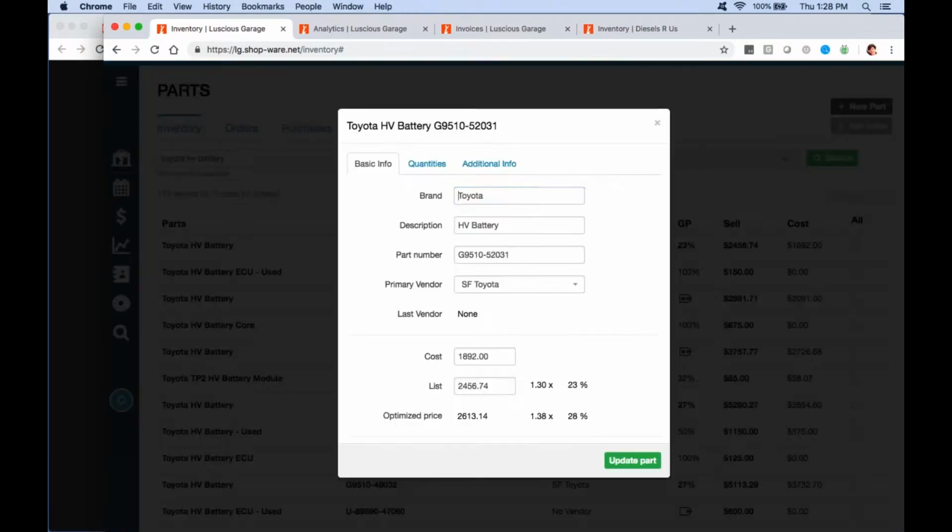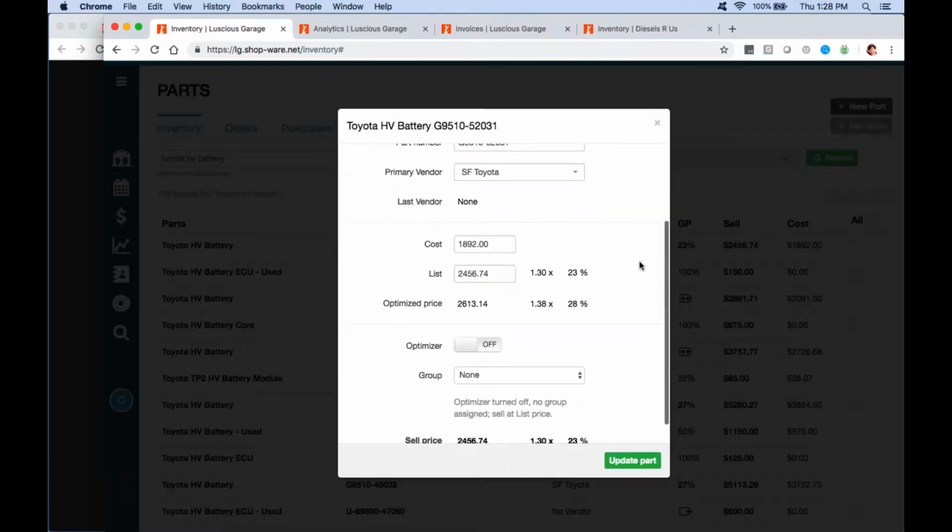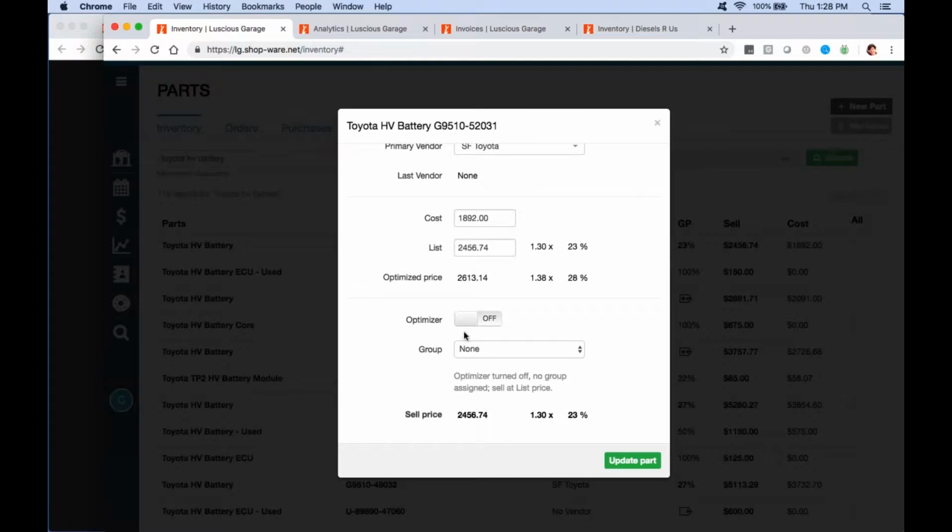So I will open this modal, and when I scroll down, I see the optimizer settings down here at the bottom. Notice that even though this part has the optimizer turned off, which is to say that the optimized price will never be used, I still get to see the optimized price here. That's very helpful because this is what I have to sell my parts at in order to make my GP. So even if I have to make a special exception here because, for example, it's a 12-volt battery, or an oil filter, or some other dealer part that is well published across the enthusiast websites, and I can't possibly get 45% parts GP on it.